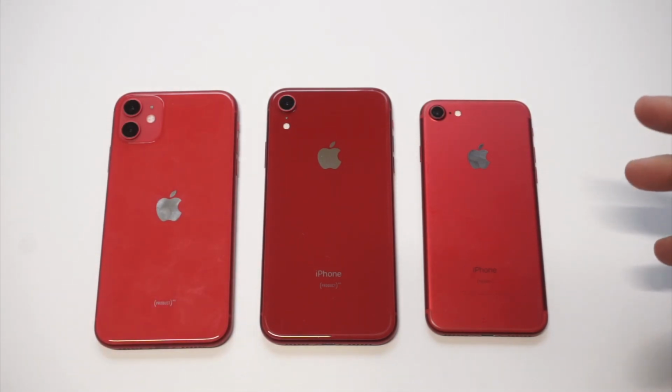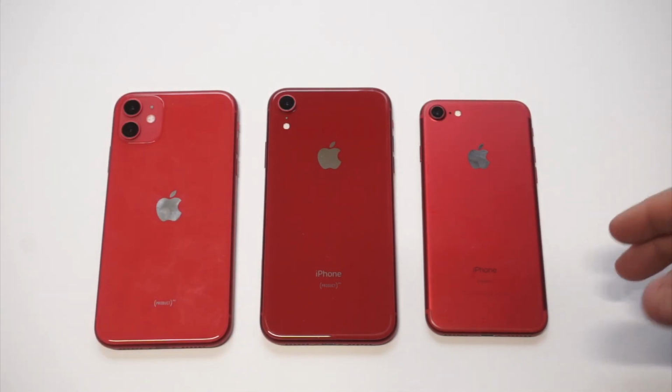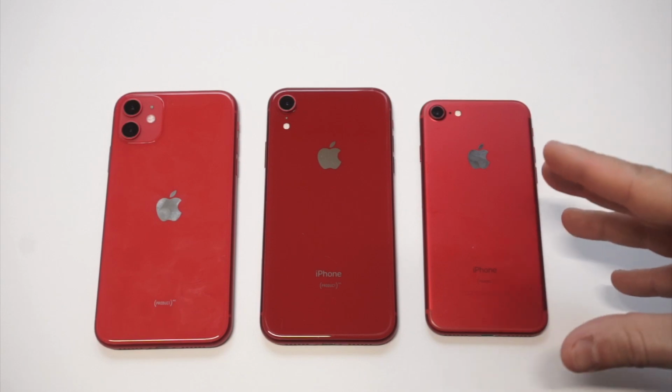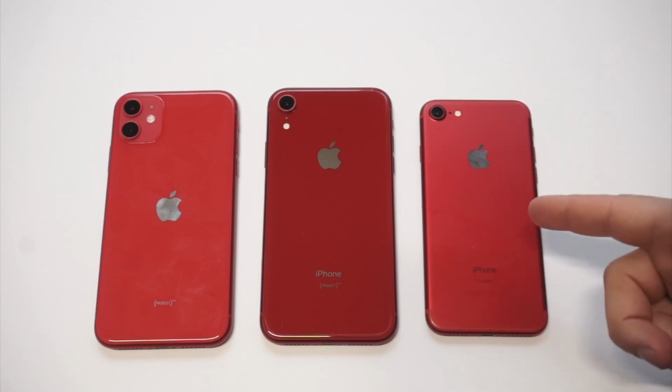Now, if you're on a budget and you're really not trying to spend a lot of money, but you want to get away with a decent iPhone that'll get you through 2020, the iPhone 7, absolutely still love this phone. It sells for around $200.